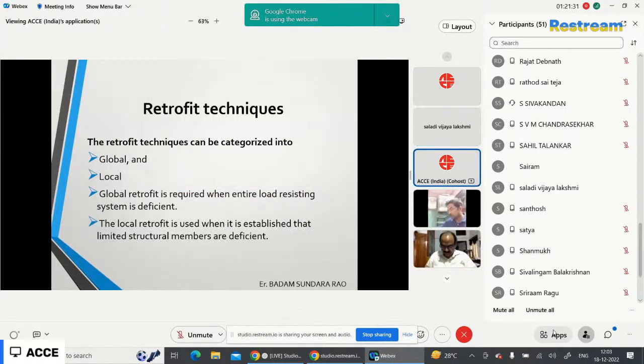The retrofitting techniques can be categorized into global and local. Global retrofit is required when the entire load resisting system is deficient. So global means total. Total retrofit is required when the entire load resisting system is deficient, either by design fault or because of poor quality of construction. Whatever the reason may be, if the total structure is to be retrofitted, then that method is termed a global retrofit.